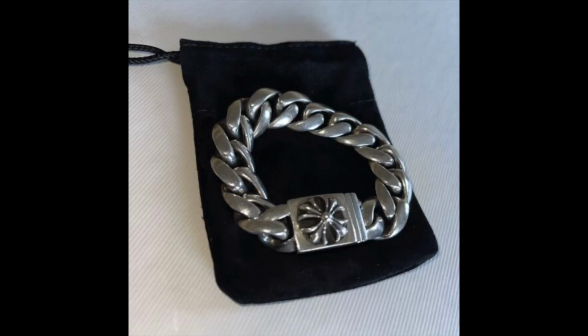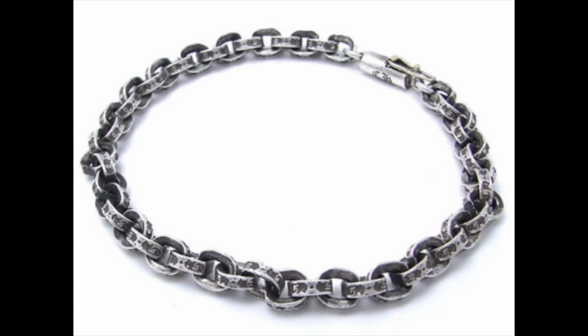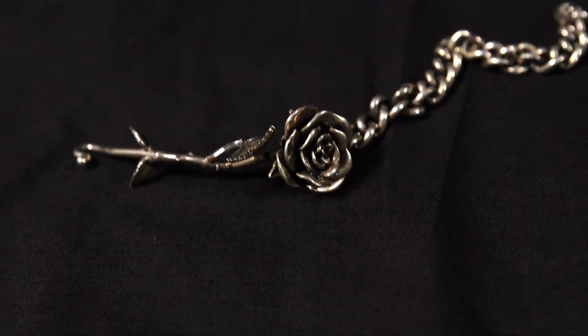And going up against Chrome Hearts, look, this is their bread and butter. Chrome Hearts jewelry is their single best category, I think. And I don't know if E.R.D. will ever be able to beat it. They can come very close, but I think Enfants Déprimés just don't make enough jewelry to really compete. The history and the breadth of what Chrome Hearts has to offer is just kind of unbeatable, but that doesn't mean this isn't an incredible piece anyway.